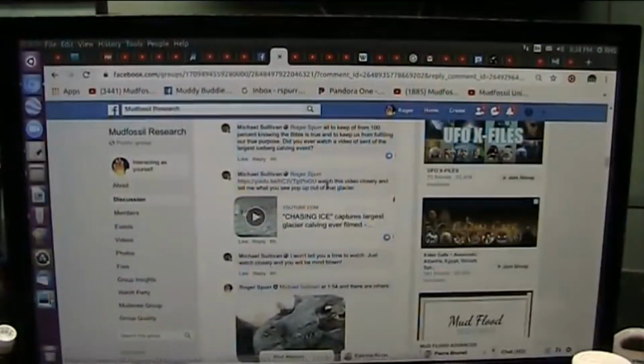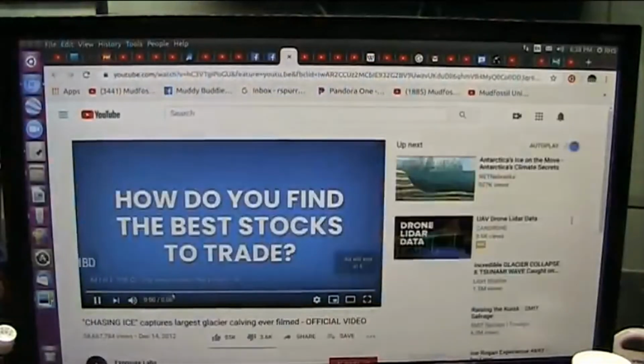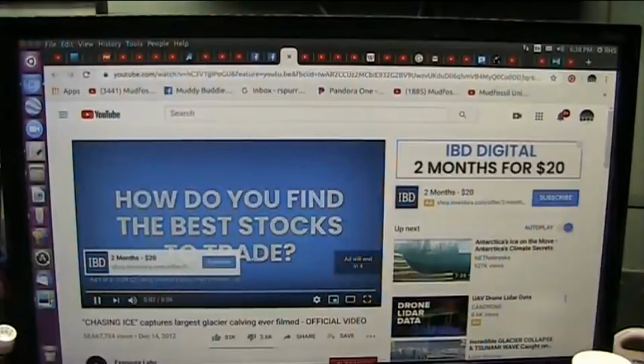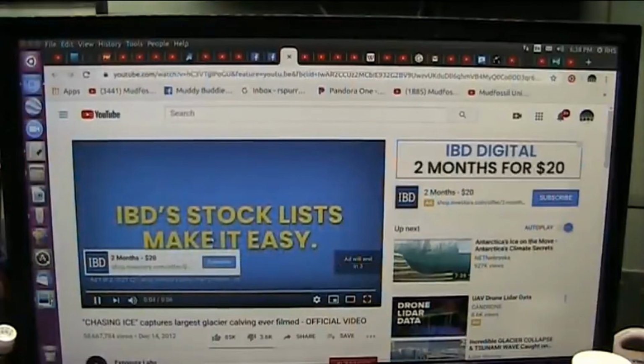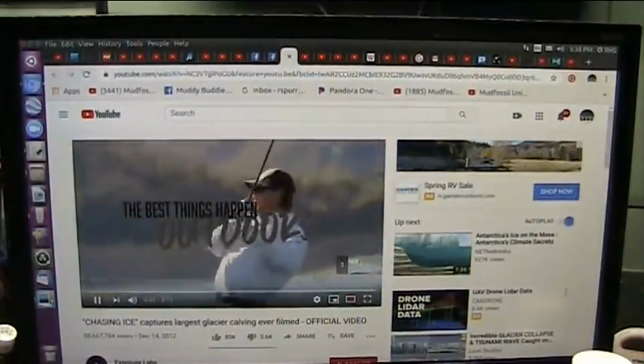Said, well, what do you think this is? Watch this video closely. Tell me what you see pop up out of that glacier. So I said, all right, let me take a look. So, boom, I go in here, and I'm looking at it very carefully, and trust me, it is very, very interesting.